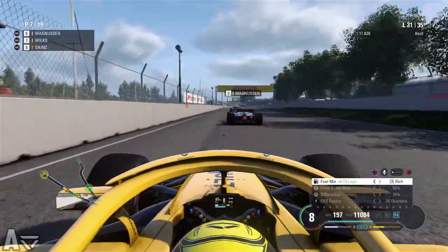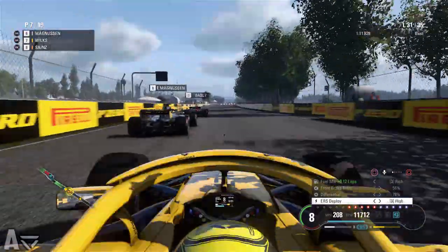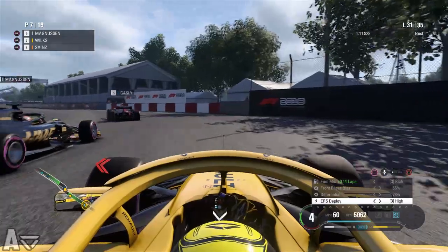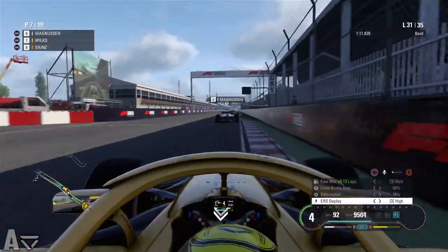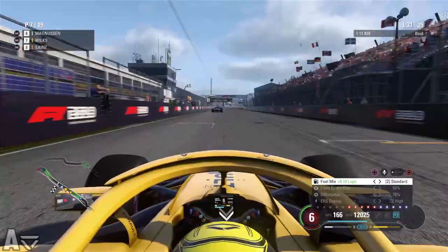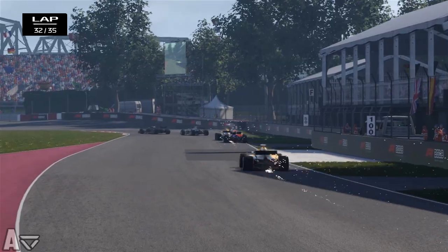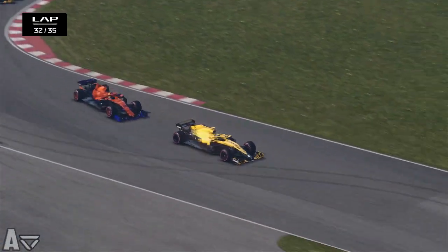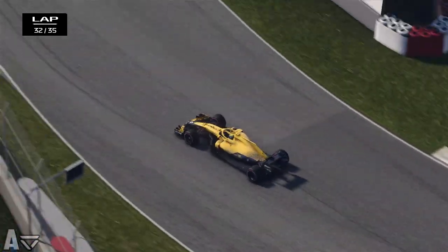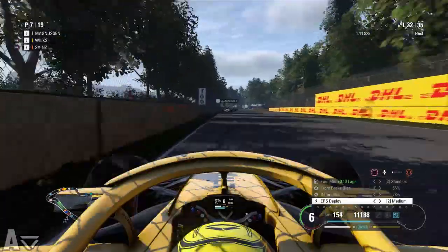But is it going to be P7 for too long? Or are we going to get the run on Magnussen? We're just closing ever so slightly. We're going to go for an attacking move into this final chicane. Almost going side by side with Magnussen. We settle behind, and that's really compromised us, because now we are going to have Carlos Sainz trying to get back ahead of us here at the start of lap 32, but no, Sainz sits behind, and well, this is just an enthralling Grand Prix. We've got 4 laps left. Is it 4 laps?